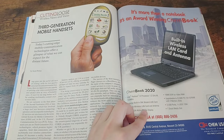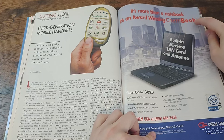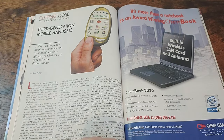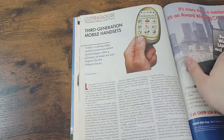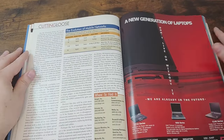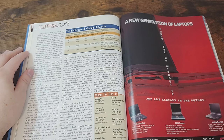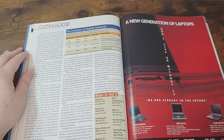Another laptop brand I've never heard of. I've never heard of a Chembook. It's got a wireless LAN card and antenna. So I guess you can use internet. Interesting. Another laptop brand I've never heard of. I've never heard of Fosa laptops.